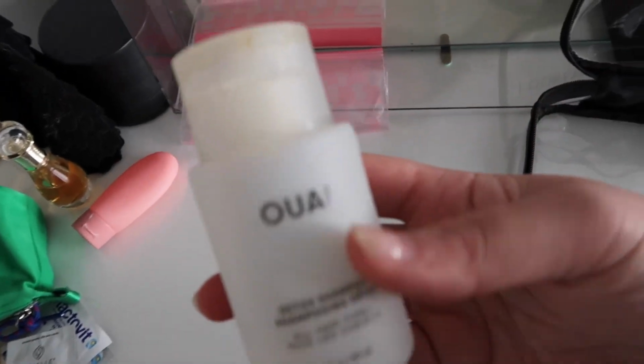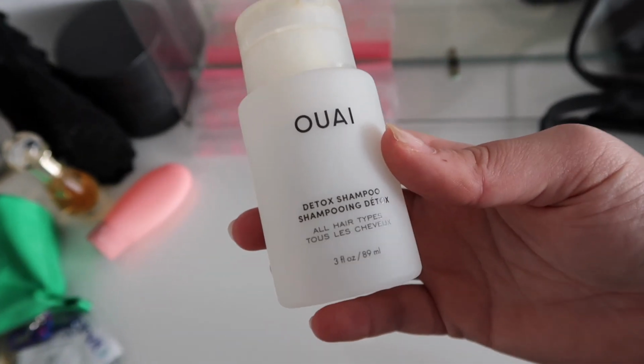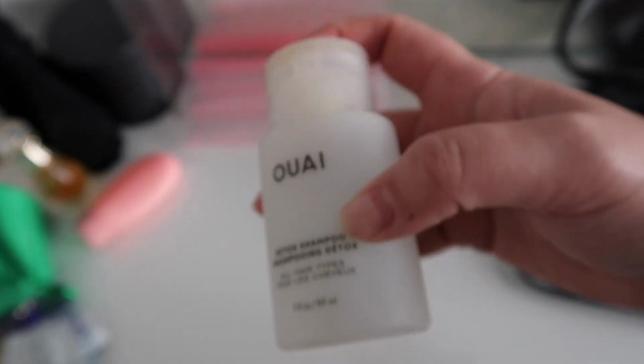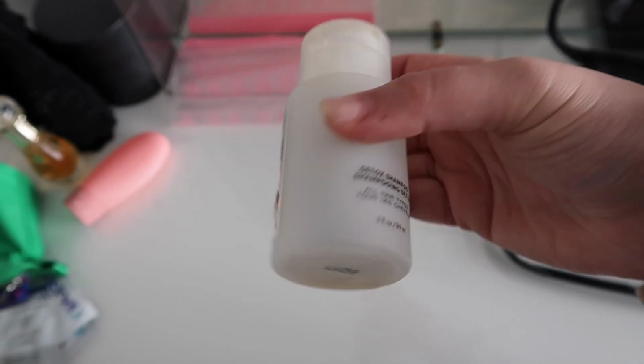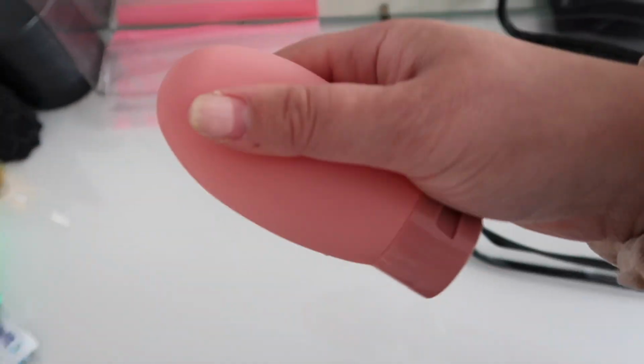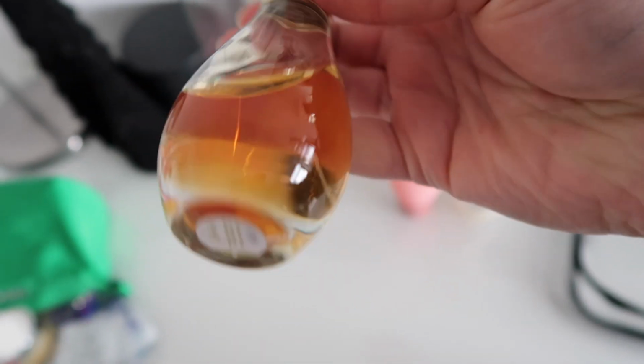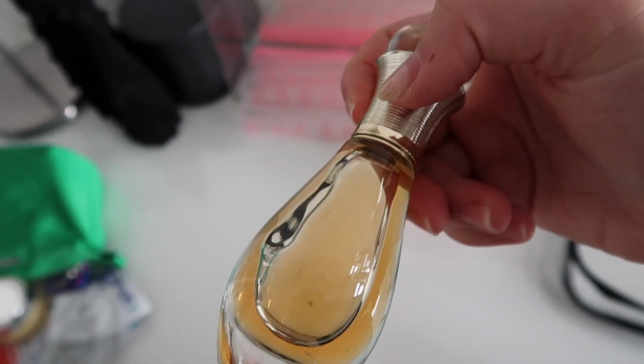So I have this miniature version of my Ouai shampoo. This is the 89 milliliter version, so it's allowed. So I'm gonna fill that in with my shampoo. Then I'm going to put conditioner in here. It's just a little bottle that I got off of, I think, Temu or something like that. Then I have this Dior roll-on perfume, which is 80 milliliters.